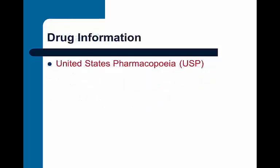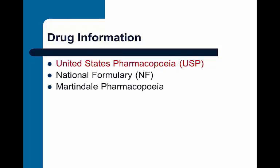The standard source in the United States is the United States Pharmacopoeia, or USP. This has all the information about the drugs that are used in the United States. The National Formulary used to be one of the sources, but has been since rolled into the USP. You'll still see drugs with the term NF after their names, and this is simply because they were old enough to initially be on the National Formulary.